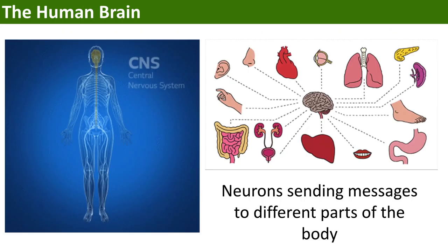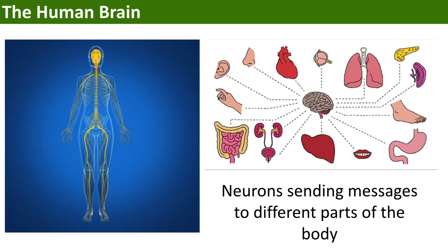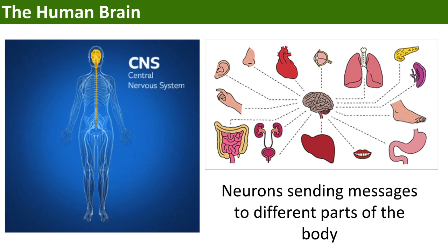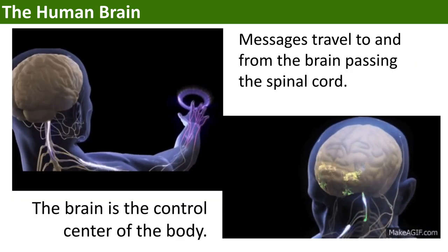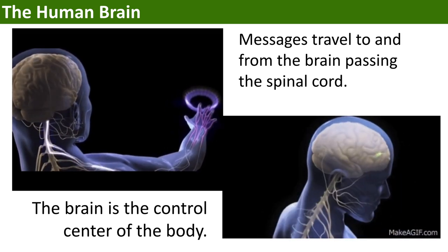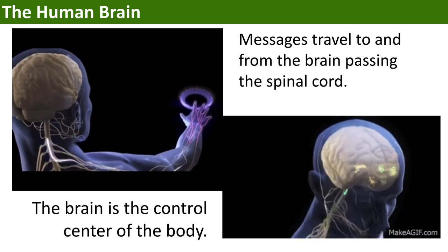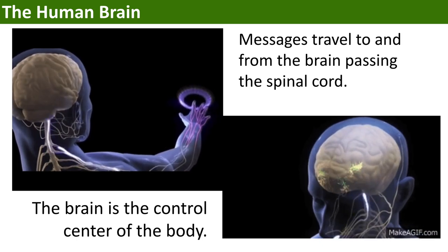These messages travel from the brain to our spinal cord, then through an amazing and complex network of cells that relay messages from all parts of our body, then back to our brain. This helps the organs of our body to do their function and keep us safe and healthy. It also helps control our thoughts, movements, memories, and decisions. And indeed, the brain is the control center of the body.